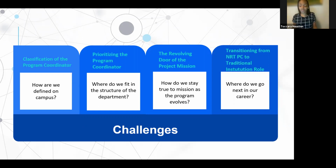The next challenge is, where do we fit in the department structure? So I'll use me for an example. I am in robotics. However, I am technically in electrical and computer engineering, but my PI is in College of Computing. So it's, where do I fit? How am I prioritized? I'm in between 3 departments, but really my department is robotics. So I mainly support robotics. Occasionally there is some ECE stuff that I have to take care of, and I don't touch the College of Computing.